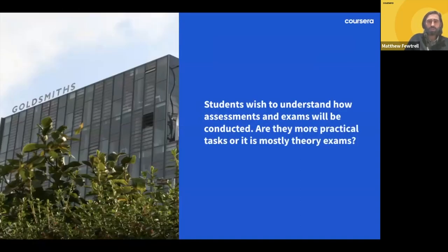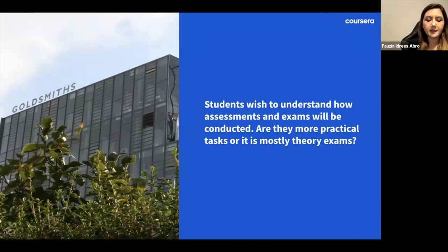For students wishing to understand how assessments and exams will be conducted, are there more practical tasks or is it more theory exams? Assessments are a mix of practical and theory exams. There is one online assessment exam at the end of each module. Mostly the exam is open book and students are given a 24-hour window to submit their answers, and they can sit the exam from the comfort of their house. They don't need to go to any exam center, or come to the UK to sit for the exam.